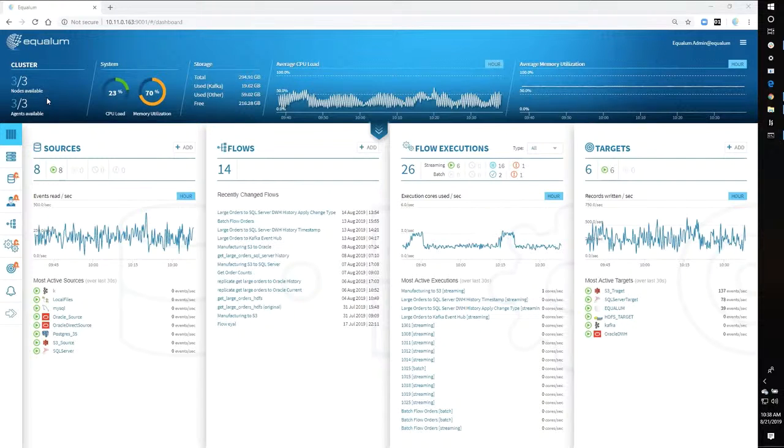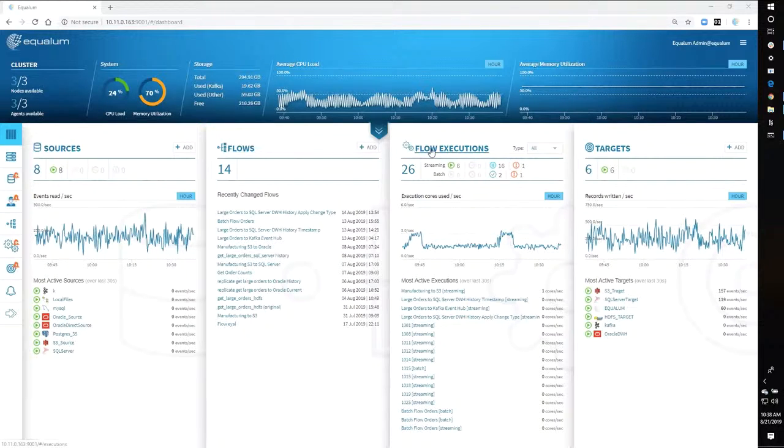Below the status view, the dashboard is divided into 4 panels. The layout is designed exactly the way the user would configure their data pipelines, with sources on the left, targets on the right, flow definitions in the middle left, and flow executions in the middle right. In addition to these dashboard panels, on the far left-hand side, the user has a launch pad to quickly access various items in the system.